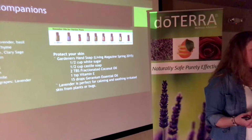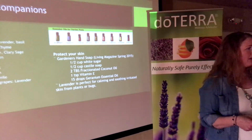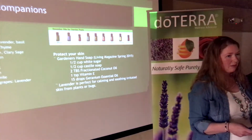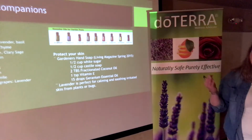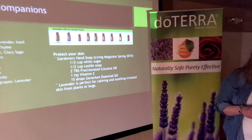But just as we know, the oils can sometimes break down plastics. So I have a plastic watering can, and I've kind of been hesitant to add my oils to the watering can. Other ones that I've used, pretty much just the basil and the peppermint for me. I'm excited to try a couple this year.